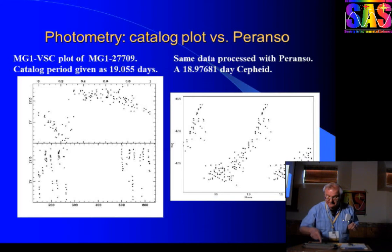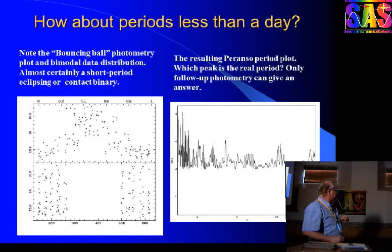Well, let's compare what the software routines did with something with a relatively short period. Now on the left is the photometry plot. You can see towards the bottom, this is what I would call sort of a bimodal distribution. There's an increased density towards the top and the bottom of the plot, but otherwise it's a scattered diagram. It tried to construct a light curve. There was enough aliased periodicity that it successfully concocted a light curve, and I call it sort of a bouncing ball type light curve, which is usually an indication that it's a very short period ellipsoidal or eclipsing binary.